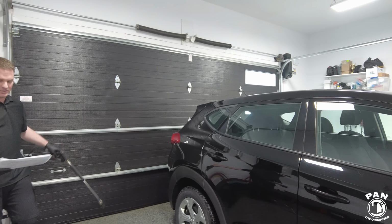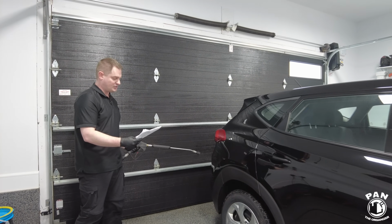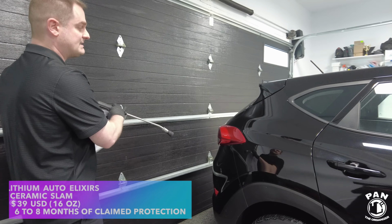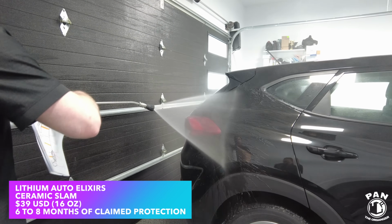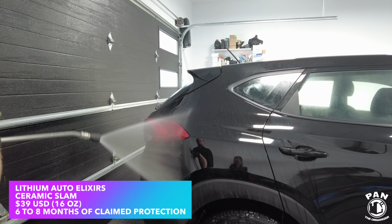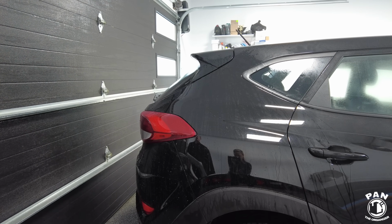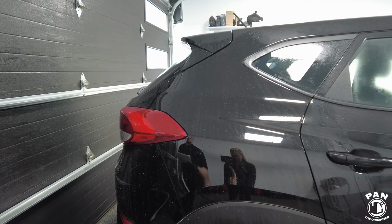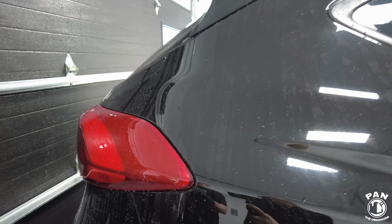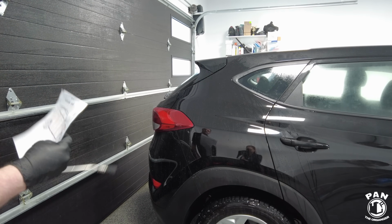Okay, let's start with the first one. So on the rear half section of the rear quarter panel, we have a lithium ceramic slam. So let's see how that one's doing. All right, have a closer look. Tight, round water beads, very quick to sheet off. Everything's going quite well. So next up, the last coat 2.0.